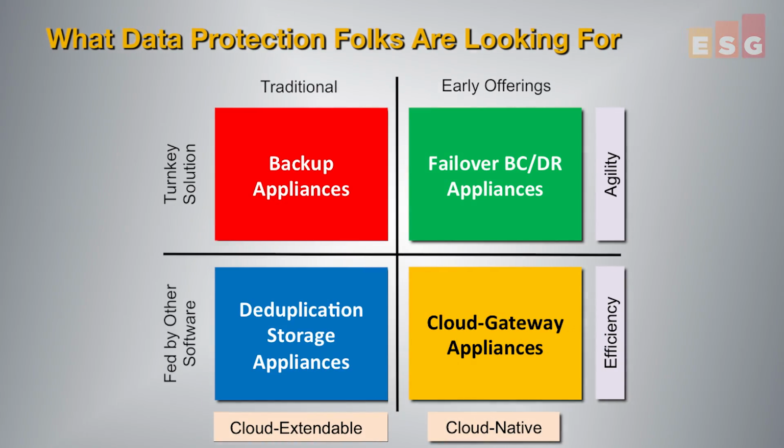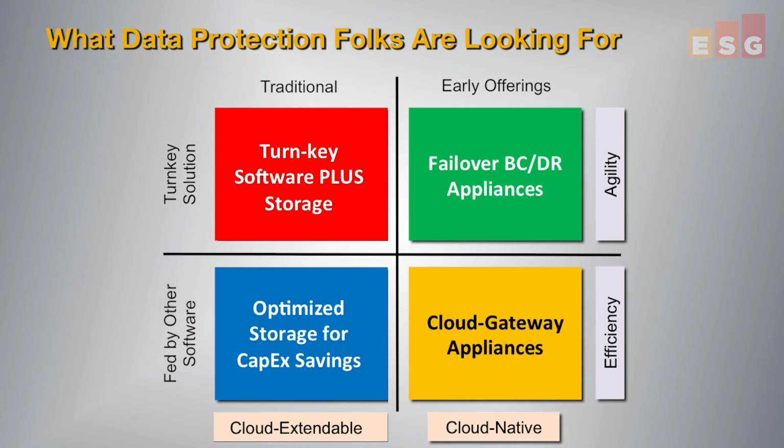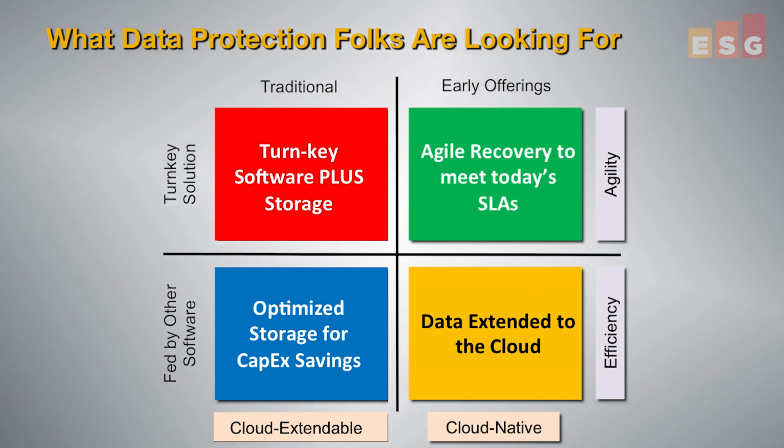And that last one brings us back to the inevitable blurring of the lines. What most folks are looking for is a turnkey solution, yes, but you also want the CapEx benefits of highly efficient storage, including deduplication capabilities. And you want to extend your on-premise protection with a cloud tier. And hopefully that solution provides abilities such as rapid resumption of service, even beyond restore.